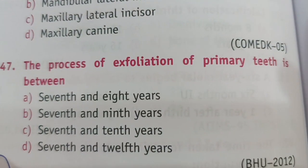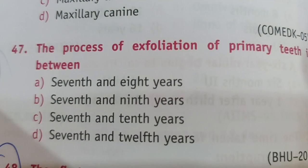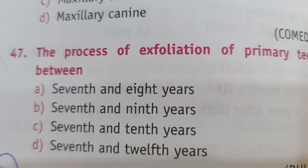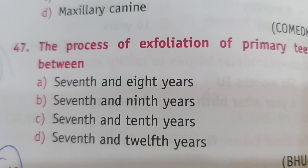Next question, the process of exfoliation of primary teeth is between? Your options are 7th and 8th years, 7th and 9th years, 7th and 10th years, 7th and 12th years. The correct answer is option D, 7th and 12th years.